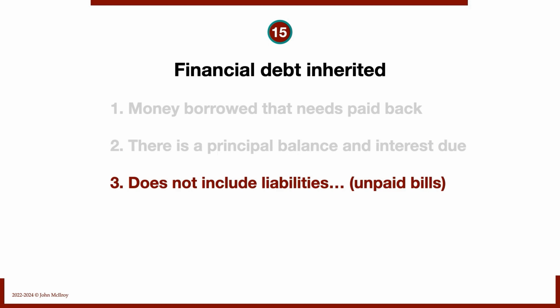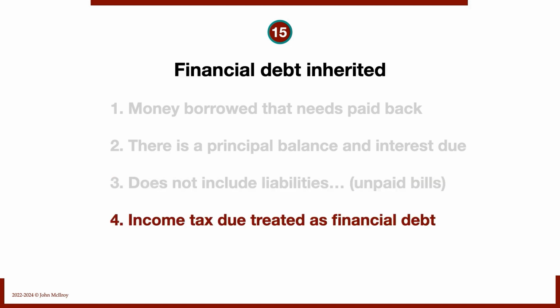Those are unpaid bills. That's basically when we buy things on credit, whether it's services, materials, anything that we accrue from a current liabilities perspective, an unpaid bill. We typically treat those as liabilities, not as financial debt. And so they aren't deducted. They don't form part of the purchase price, but financial debt does. Income tax due typically is treated as financial debt as well. Obviously, this is important and we want to get it straight if we are inheriting financial debt when we buy the business.